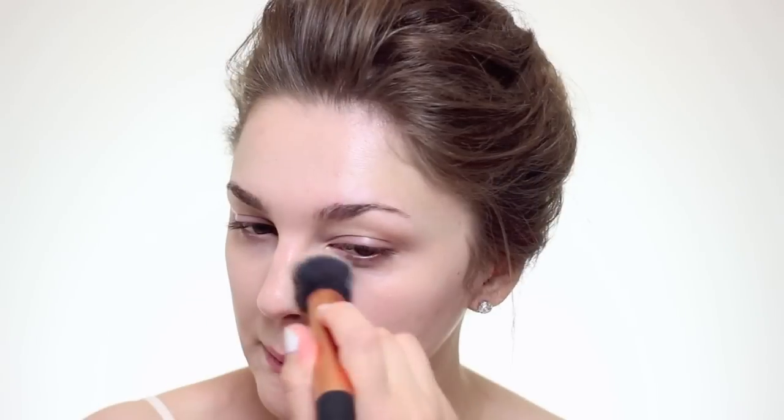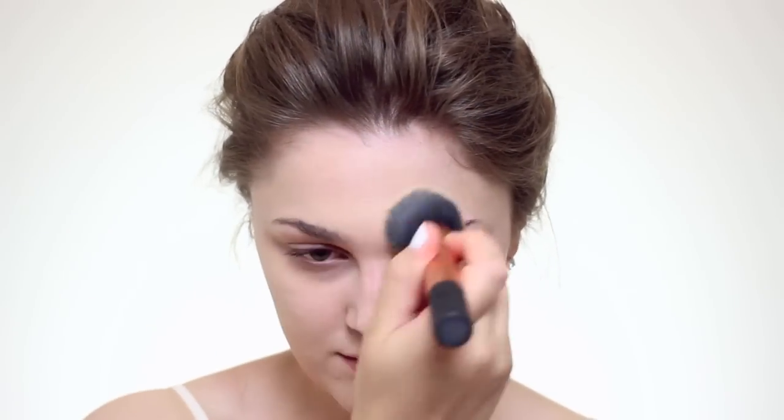So Drew Barrymore has perfect glowy skin, and I'm going to use the NARS Sheer Glow, which is a new favourite of mine, and just buff it in to give myself a little bit of coverage. And then I'm also going to use the NARS Radiant Creamy Concealer just to conceal under my eyes.